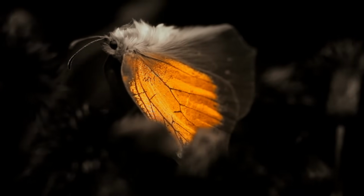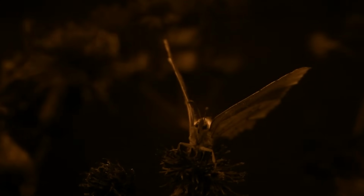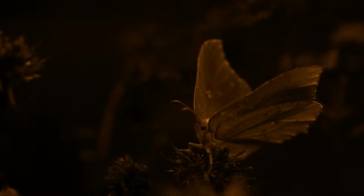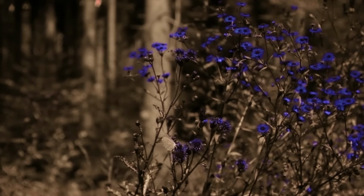Under ultraviolet light, the male brimstone has bright patches on the underside of his wings, and yet to our eyes, he appears a uniform yellow colour. But the brimstone pays a price for such a flashy signal. Birds can also see in the ultraviolet, and his display could attract unwanted attention. The lighter female takes no such risks and appears a dull brown under ultraviolet light.